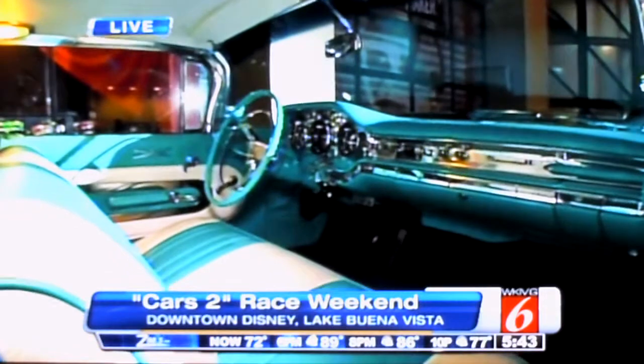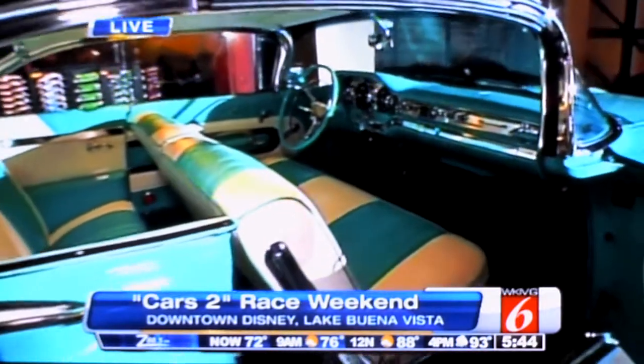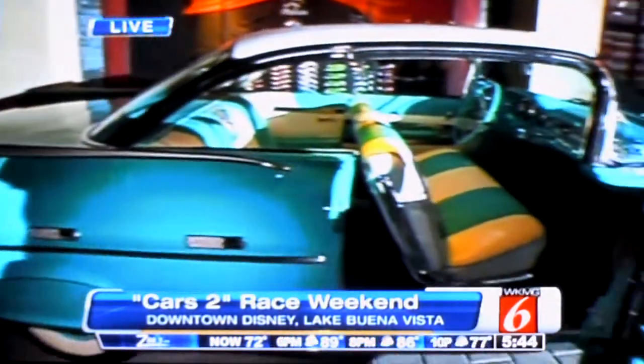How much money do you put into taking care of a car like this? Well, of course, we don't drive them every day, so to maintain a car like this, it's not terrible. But unless you're going to restore a car, then you're looking at between $50,000 and $100,000 to restore a car. It ain't a cheap hobby. Yeah, so it's not a cheap hobby at all.